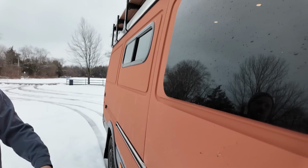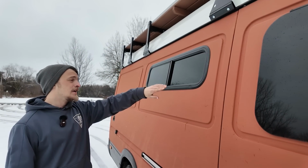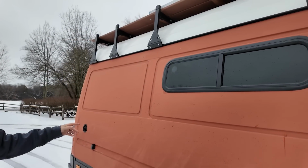We've added a bunch of windows in this van. This one is cool because it tilts up so you can have it open in the rain. They all have screens on the inside. This all opens above the kitchen, and there's one on the other side, so there's a flow through the entire van.